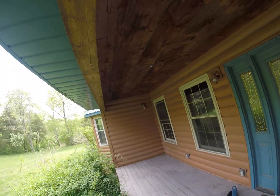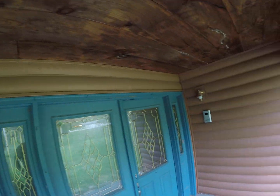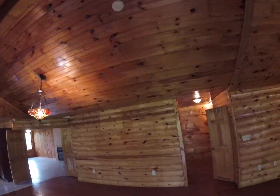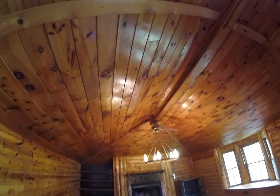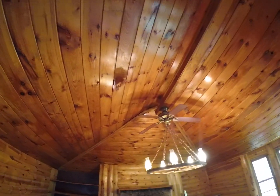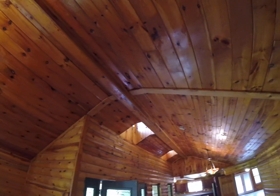Like I said, it appears to have been vacant for quite some time. A lot of signs of birds and some signs of mice on the interior. So you first walk in, you've got a fireplace to your right, vaulted ceilings, fan blades are kind of droopy, like it's been hot and humid and just not temperature controlled for a while.